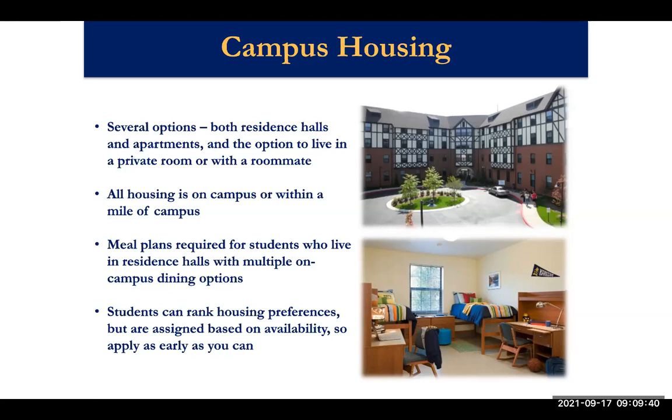But those students living in the residence halls are required to have a meal plan so that they can eat on campus. And then in the apartments, they're not required to have a meal plan. And with that full kitchen, you don't really need one, but you can opt into one if you're interested.